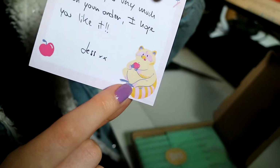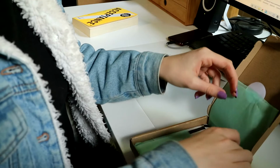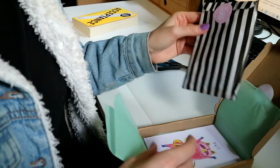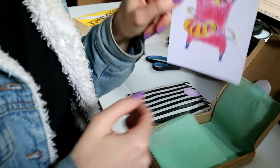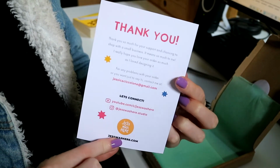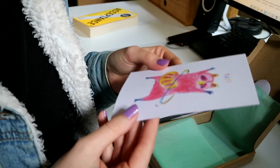Look at him. Oh, that's so cute. Thank you card. This is a really nice quality print.